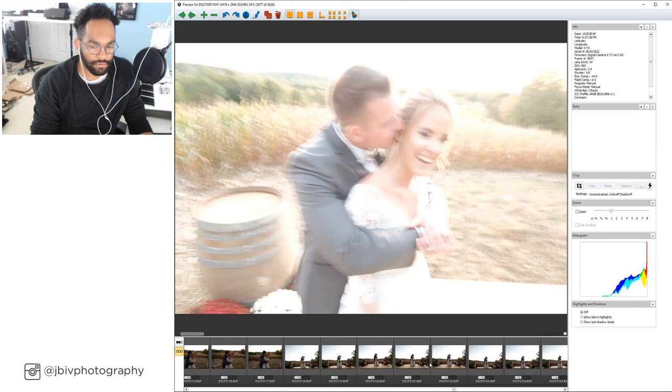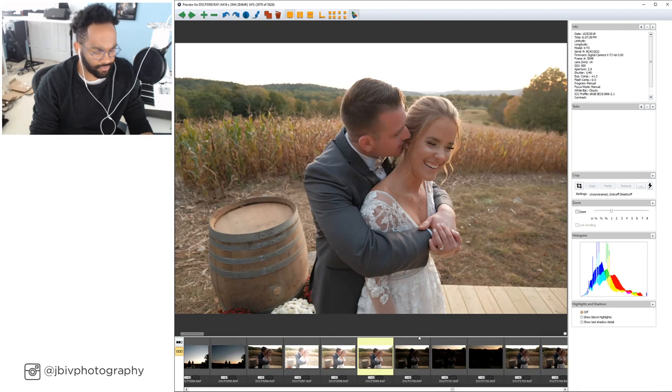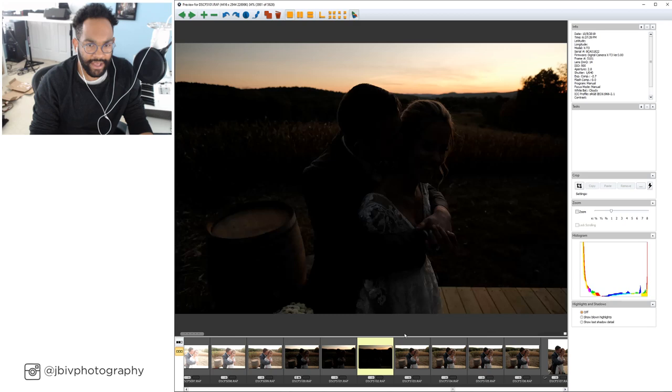So I upgraded graphics cards, which is doing awesome for the stream. But I've noticed some wonkiness going on with Lightroom at times. This was also bracketed by accident, but that works.